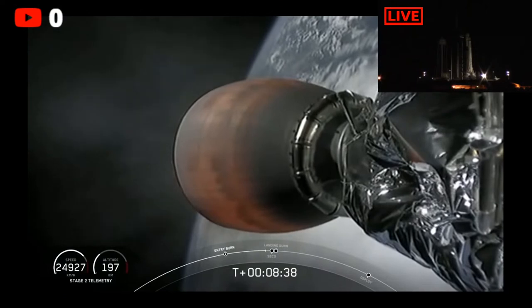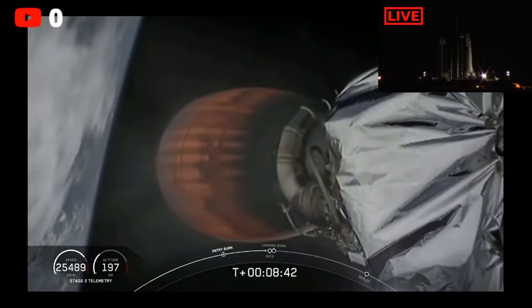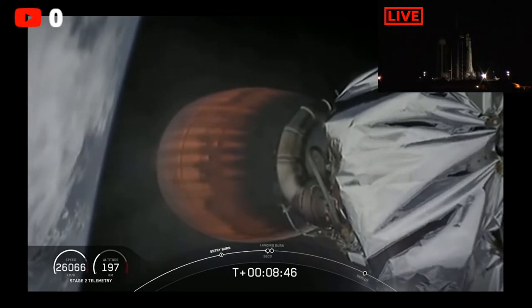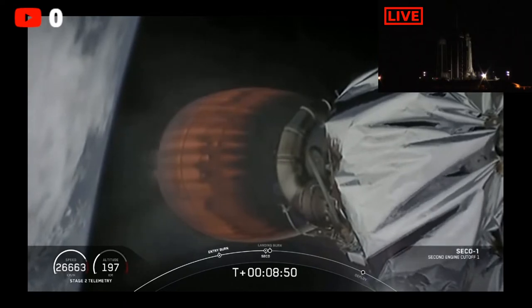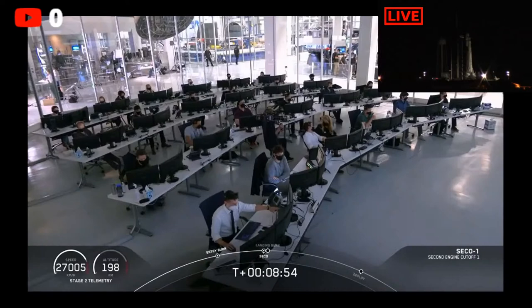Copy, Shannon. You heard Shannon, so that just means they're in their final abort zones. If they were to abort at this point, it would either be an abort to orbit or to land off the coast of Ireland. Standing by for second engine cutoff. Confirmation, MVAC throttle step. MVAC shutdown. Stage one landing burn.